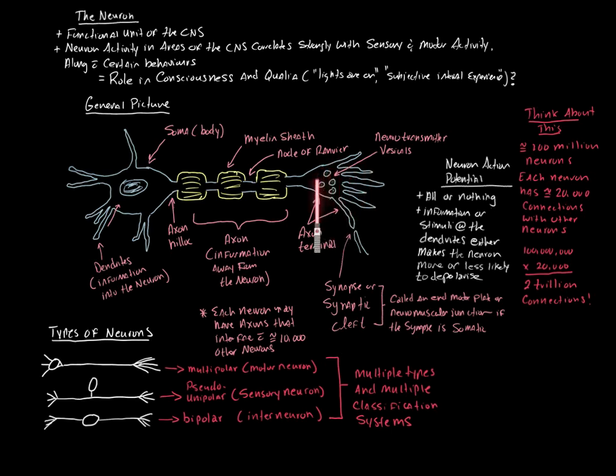At the end of the axon, you have these little vesicles. And what is contained within these vesicles? Neurotransmitter molecules. When that action potential makes its way down, calcium channels open up here. Calcium causes exocytosis of these membrane-bound vesicles, and then the neurotransmitters leave the axon terminals and act upon the dendrites of another neuron. Does that make sense?